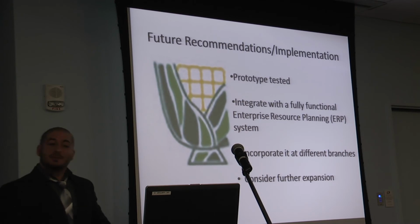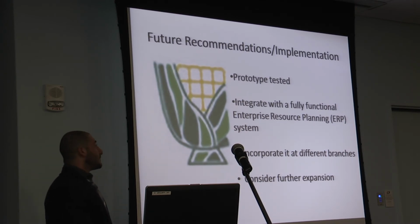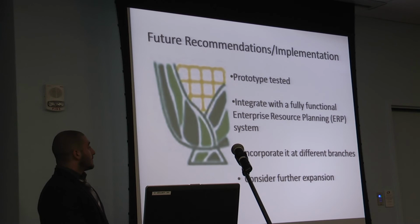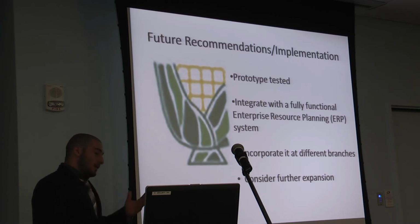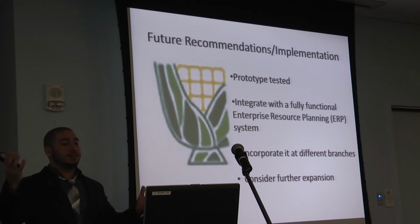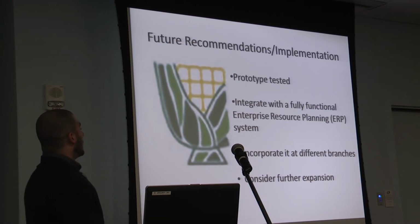Future recommendations, implementations. The prototype has been tested and approved by the client. The next step will be to integrate it with a fully functional enterprise resource planning system, like Oracle. When you have a functional ERP system with a functional DSS system, you'll have efficiency for the production for any manufacturing facility, incorporated at different branches at Azteca.